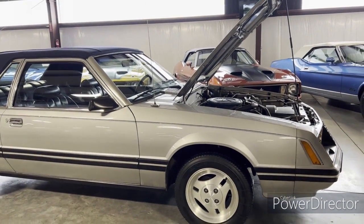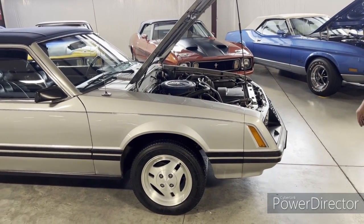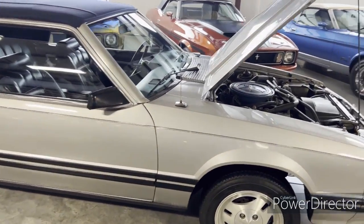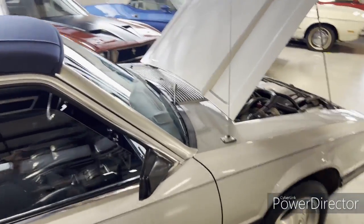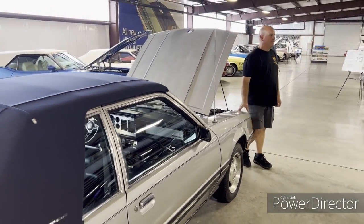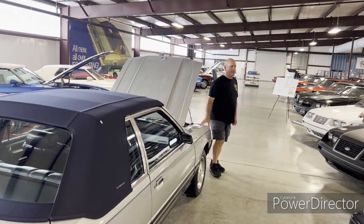So if any of you have ever seen this before, let us know, but it's out of Minnesota. It was recently donated, and it will be housed here at the collection. 118 cars on display here. This is quite a day's worth of looking around that you can do.